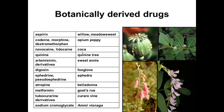We have important medicinals coming from the coca. A lot of people give coca and cocaine in particular a kind of bad rap because of its illegal use in the illicit drug trade, but actually the coca shrub is an incredibly important medicinal plant, as it's the source for things like novocaine and lidocaine and these other topical anesthetics.